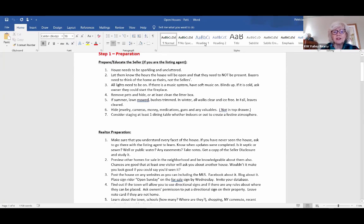The blinds are up. If it's cold, ask the owner if they would start the fireplace, provided it's gas. And then obviously you would ask, do you want me to turn it off, or are you coming back, or how do you want to handle this? The pets should be removed and hidden, or at least clean up things like litter boxes. If it's summer, the lawn should be mowed and bushes trimmed, and in the winter, all walks clear and ice free. In the fall, make sure the leaves are cleared. Again, most of this is the responsibility of the listing agent.